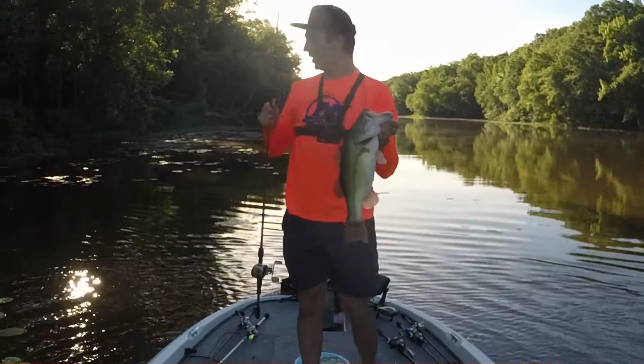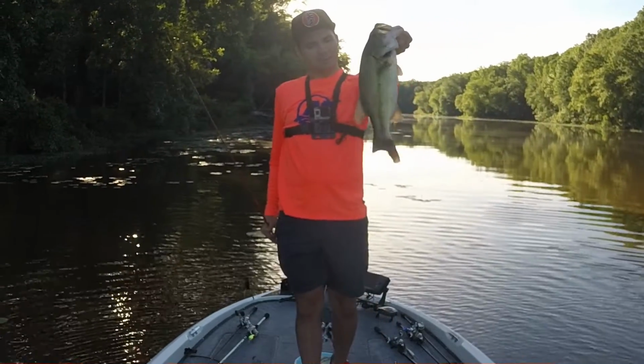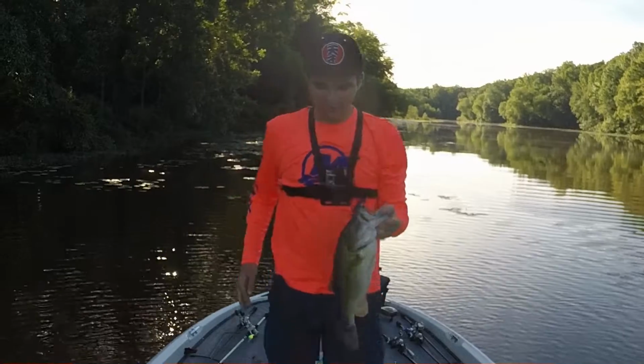Just throwing this frog up here in some of these sparse lily pads. Another great way to catch them in this early summertime. That's a solid 4.5 pounder again. 2 fish for 9 pounds in the first hour of the day. I'll take that any day of the week.